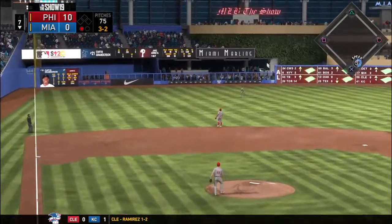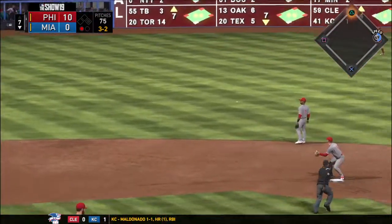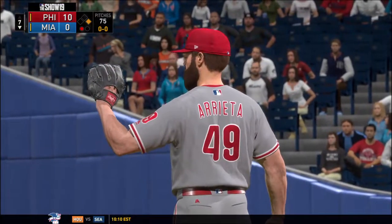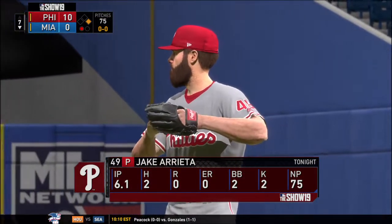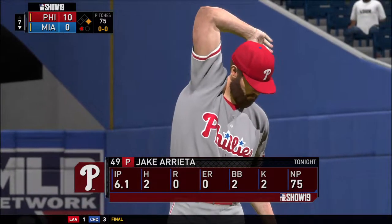This is line to left. And Granderson will be aboard with a base hit. Well, that's only the second hit he's given up tonight, and the first one didn't do any damage. So he's not sweating this one at all. They haven't been able to string anything together.